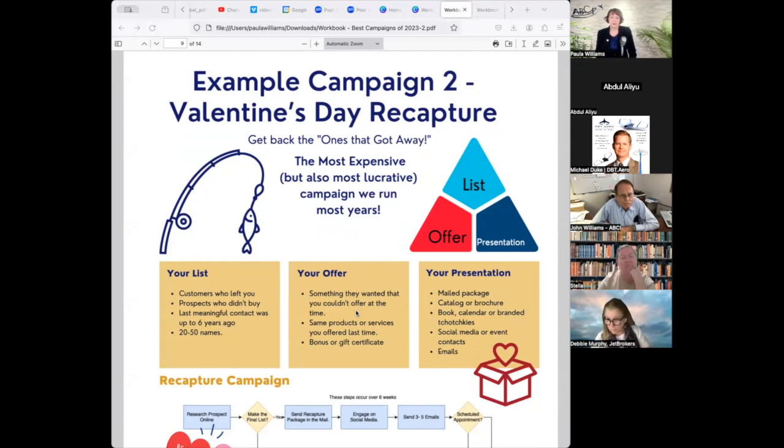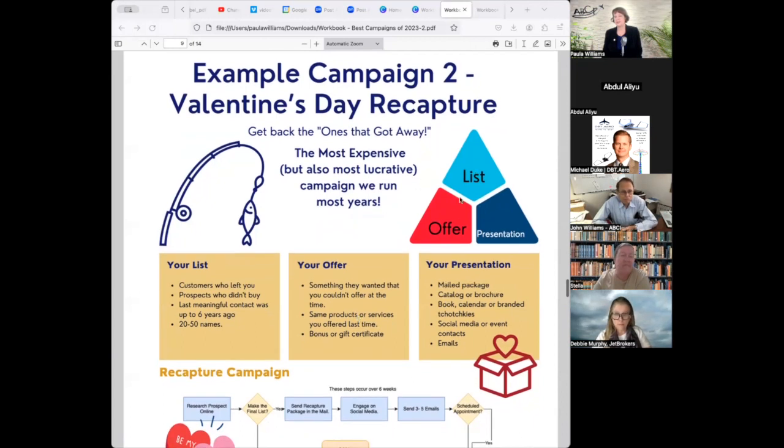So this is the most expensive, but also the most lucrative campaign that we run almost every year. John drives me crazy, or I drive John crazy, because I want to buy things for this, and little paper airplanes and boxes of chocolates and other things like that. And this is one that you want to be very careful about your list, but your list kind of defines itself.